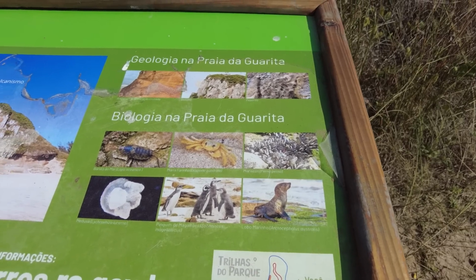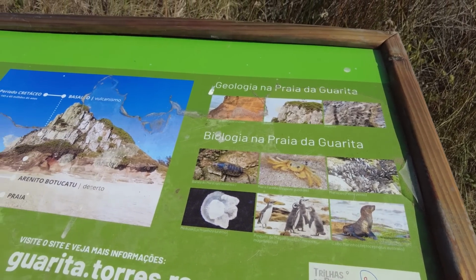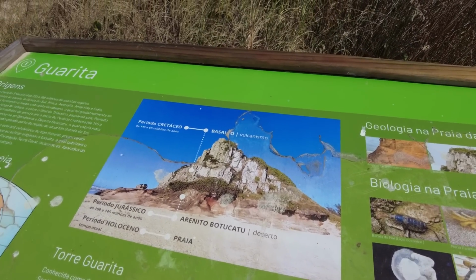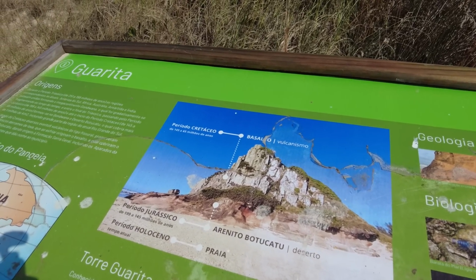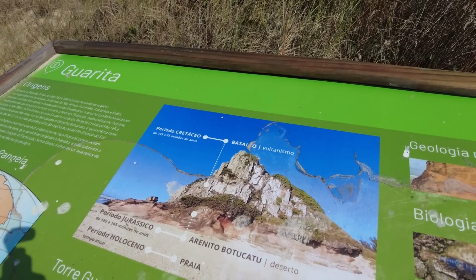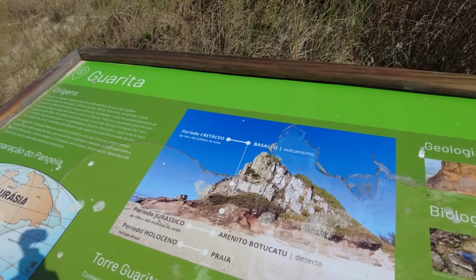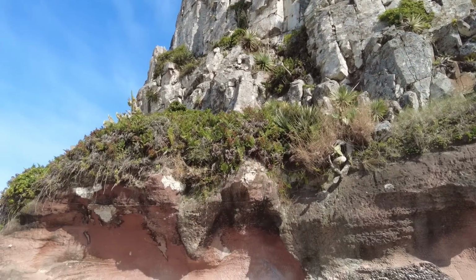Looks like when the weather's right, the sea lions and the penguins come in here. I don't think there's any here today. But this one here in front of us, it's unstable, so you shouldn't get too close to it, they say. Looks like it had something to do with a volcano. Volcanismo. And it is, wow, 65 million years old.